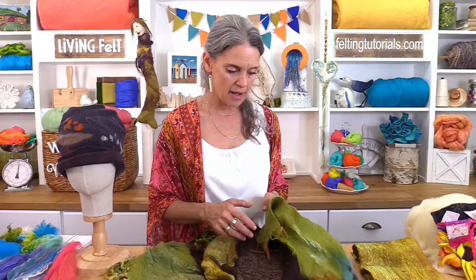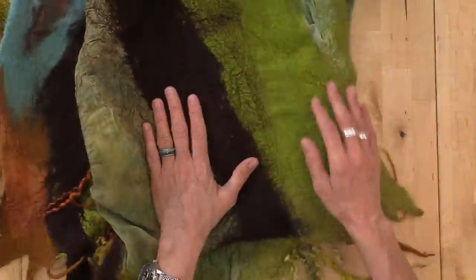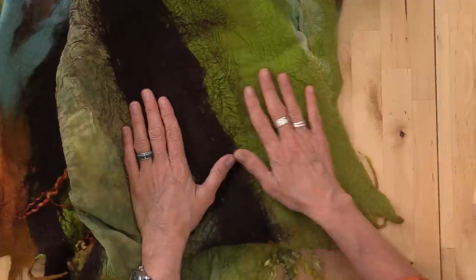Real quick, Marie, what was the fiber that you used on the back of the habitat? Just merino top. It's all just merino top. Awesome. Okay, and then on the back here, this is just gauze, so 3.5 or 5 momme maybe even gauze. It doesn't pucker as much or the same way. The fiber will integrate with it readily.